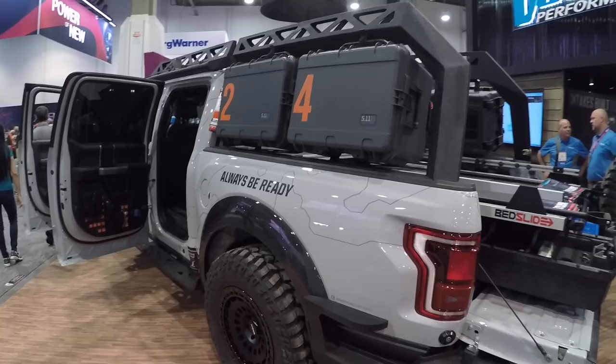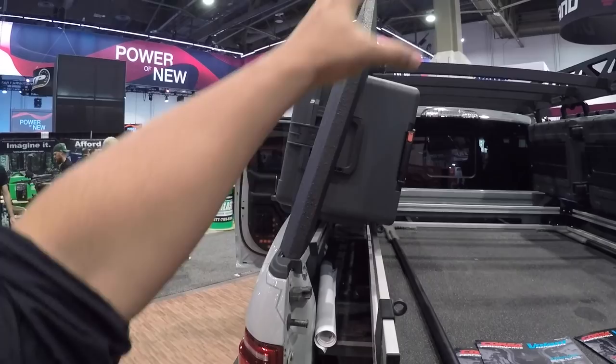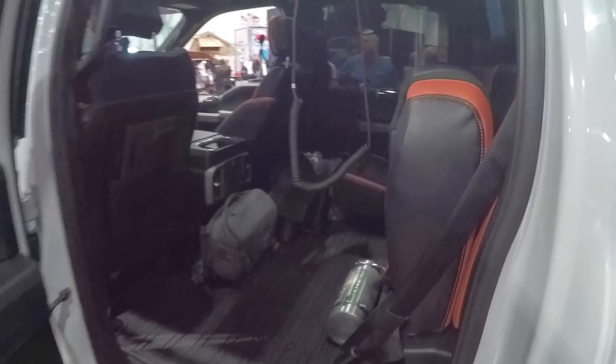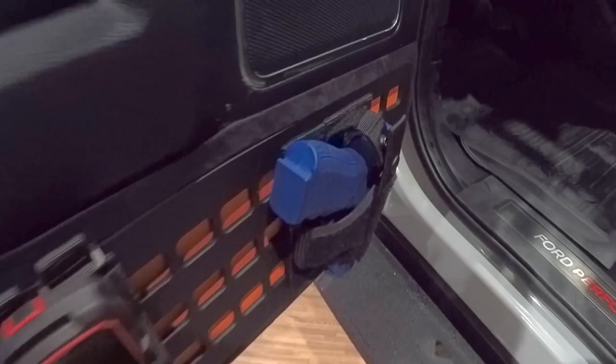That is a beefy rack, man. I've never seen a rack that beefy. That is cool. Check out all the parts they got on the inside. They got MOLLE webbing in here. They got a gun mount right there. They got comms so they can talk to each other if it's too loud. That is just amazing. More MOLLE gear. Another gun. That is cool, man.